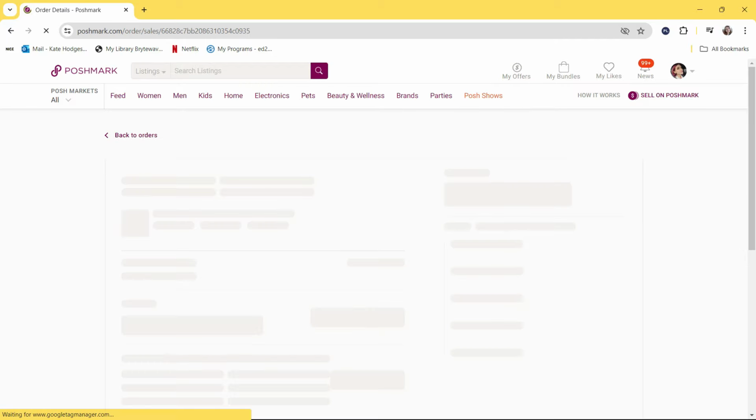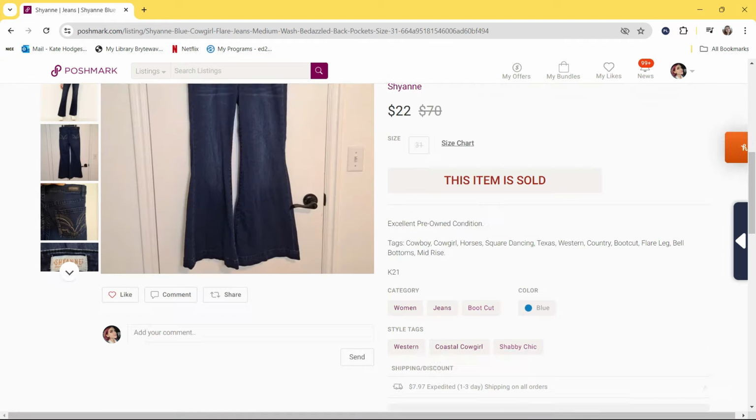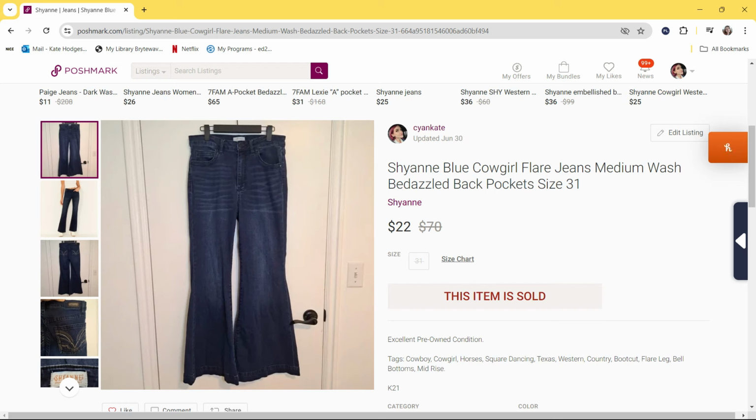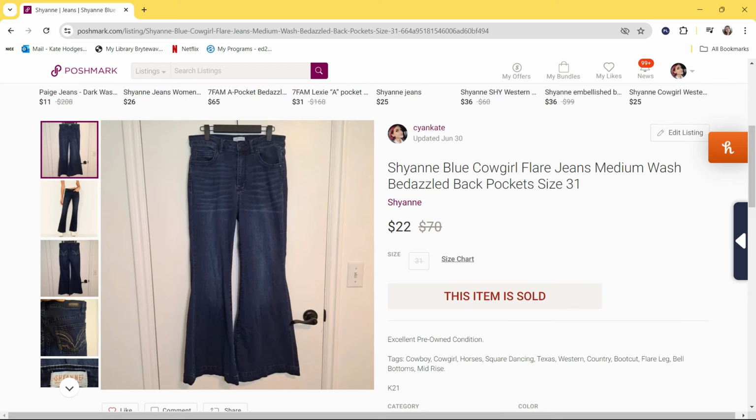Then we have this. This is another bins pickup. What would you know? This is a Cheyenne Blue cowgirl flare jeans, medium wash, bedazzled back pockets, size 31. In my tags, I put cowboy, cowgirl, horses, square dancing, Texas, Western, country, bootcut, flare leg, bell bottoms, and mid rise. The reason I decided to buy these was because they were only $2 and I really liked the style. I thought they were really cute and trendy.